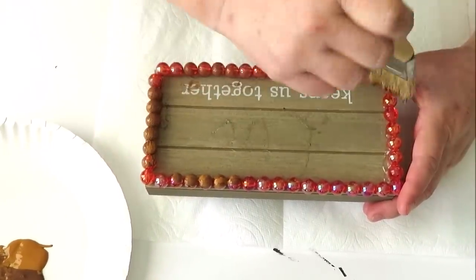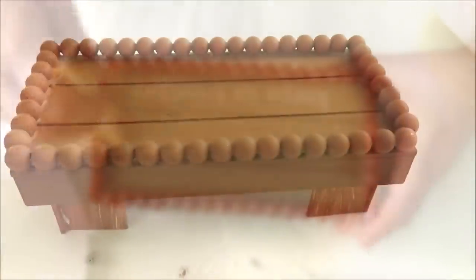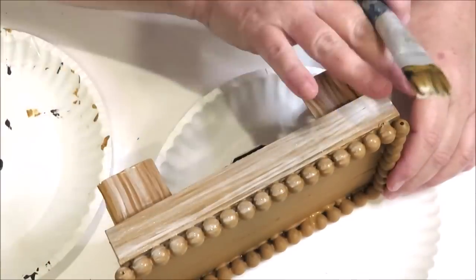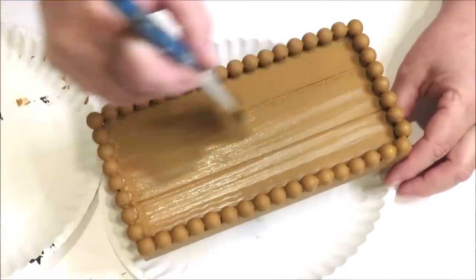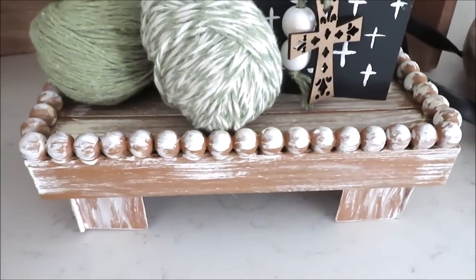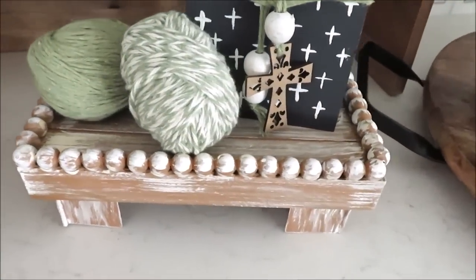Then I took a couple different shades of brown and started dabbing on the paint between the beads. It is going to take a few coats. I did end up going back in with another coat, especially on the feet, before I decided to go ahead and add some whitewashing. For this, I just used some white paint that I watered down and a paintbrush. I tend to get a little heavy-handed when it comes to whitewashing. How about you? I really should have stopped here, but I didn't. I kept going. I still love my little riser, but I wish I would have had a lighter hand when it comes to the distressing and whitewash.